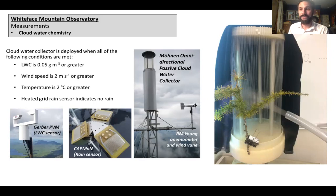So these strings on this cloud collector, basically like fishing line, do a similar thing to what the needles do. When they intercept those droplets, the droplets then drip down the strings and go into a tube where that water can then be collected into sampling vessels within the building and then sent to a lab to analyze the chemistry of that cloud water. And these strings can be exposed or retracted depending on the conditions.